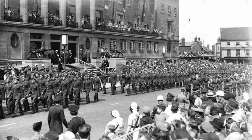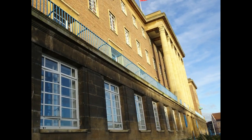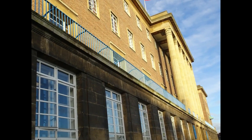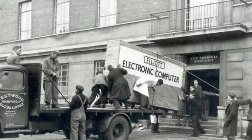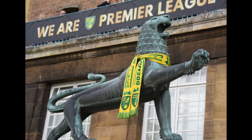Rumour has it that in bombing Norwich, Hitler did not target City Hall, because it had the longest balcony in the UK and would be the perfect backdrop for his victory speech. This is the arrival of the UK's first municipal computer in 1957. City Hall was also used as a location for Alan Partridge's film Alpha Papa, and of course many, many football achievements.